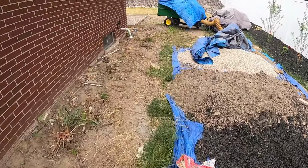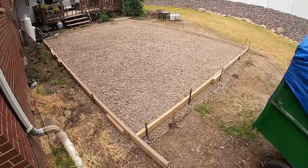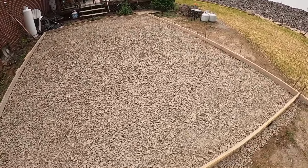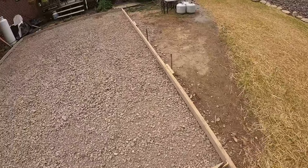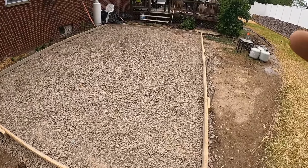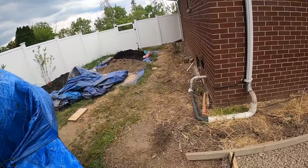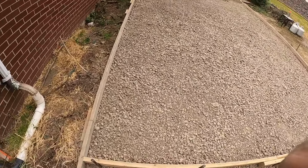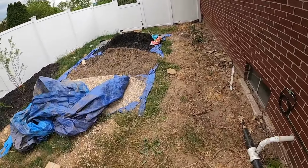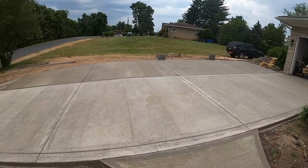Then back here behind the house, we formed up this pad as well. This is a 14 by 20, 4 inches thick. Got that all formed and graded and all that good stuff. So we had a really good productive day. This pour is going to suck. You gotta wheel it through this gate back here. This one's going to be a little bit more labor intensive, even more than the driveway, so that'll be fun. So we'll be back Tuesday.